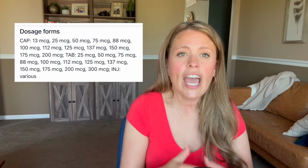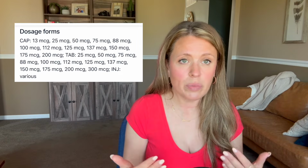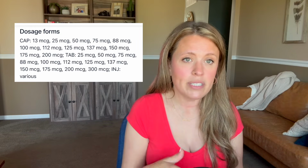And you can use an app. I typically use Hippocrates just to look at dosages available, and you can see all the different formulations available. So there's a 100 microgram tab, there's a 112 microgram tab, and you would just choose the correct dosage for that patient based on the calculation based on their weight.